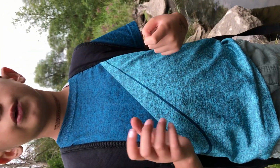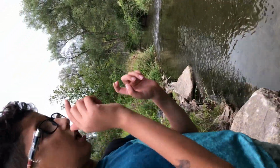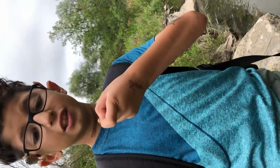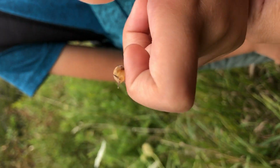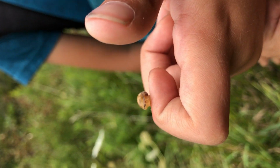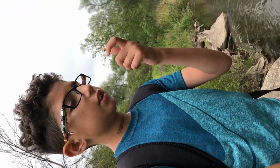And then right now we're near a river. And hopefully the phone does not drop in, or I don't drop in. Or this guy. So this is not a garden snail. Garden snails are the ones that have the swirly shell. But this one is a forest snail. I've never seen one before. This is the first time. Now this guy's so adorable. He's probably only a baby.